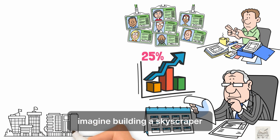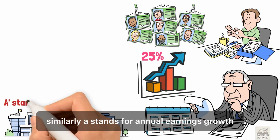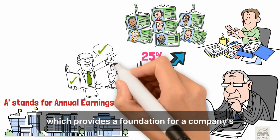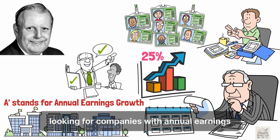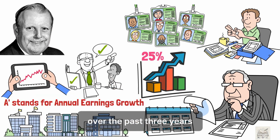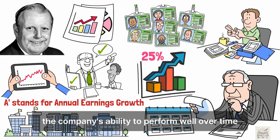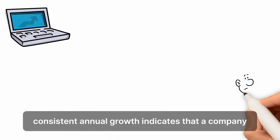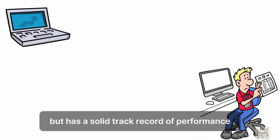Imagine building a skyscraper. A solid foundation is crucial for long-term stability. Similarly, A stands for annual earnings growth, which provides a foundation for a company's sustained success. O'Neill suggests looking for companies with annual earnings increases of at least 25% over the past 3 years. This consistent growth demonstrates the company's ability to perform well over time. Consistent annual growth indicates that a company isn't just experiencing a temporary boost, but has a solid track record of performance.